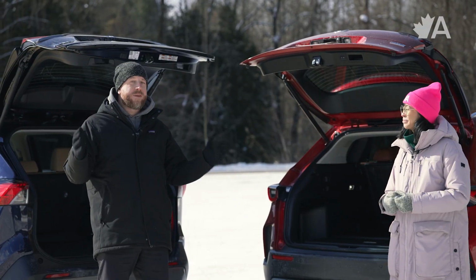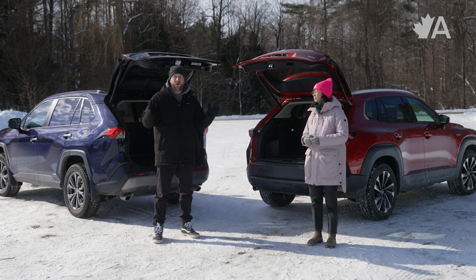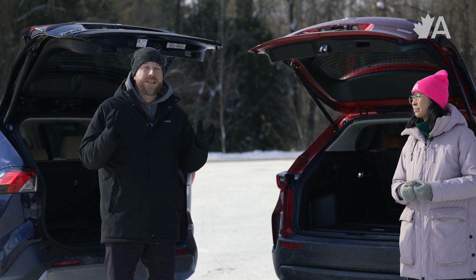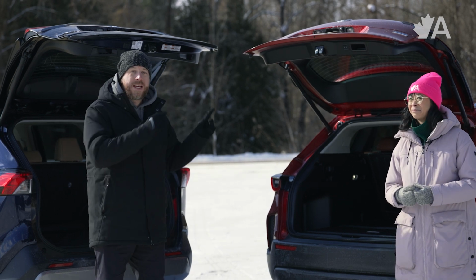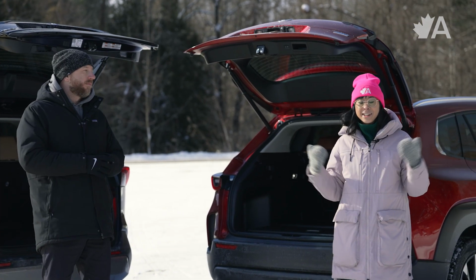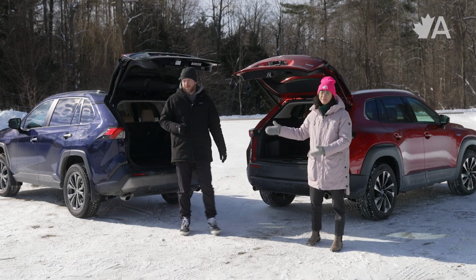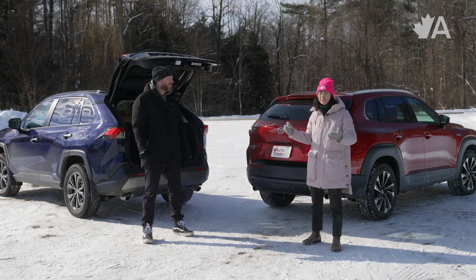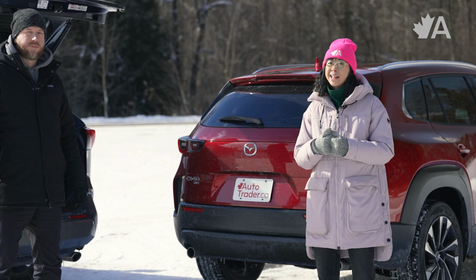All right, you guys have seen enough of these two by now to notice that their footprints are pretty similar, but there's just way more usable space inside the RAV4. That's true of the passenger area as well as the cargo room. Behind the back seats, you get 200 liters more space than you do in the CX-50. That's not to say that the CX-50 doesn't have enough space for a weekend's worth of stuff. It's just that the RAV4 has more of it. And the Mazda's biggest problem is that lower roofline, which makes it objectively more stylish. You're just gonna have to sacrifice a bit of practicality to get that.